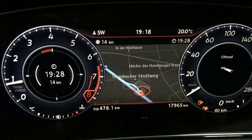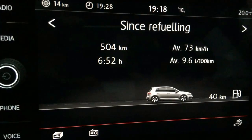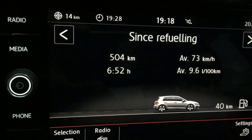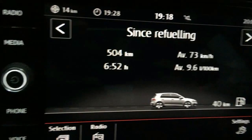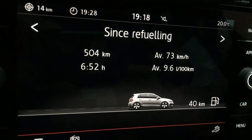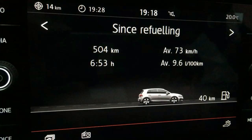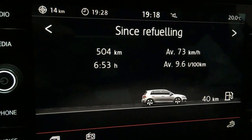We almost reached our destination, so a short summary about the fuel consumption. As you can see, we have done 500 kilometers. The average consumption is almost 10 liters, 9.6 actually. Average speed 73 kilometers per hour, so I think the consumption is quite okay, regarding the fact that we have been driving at speeds of more than 250 sometimes, and very often more than 200. I think this is a pretty good level.